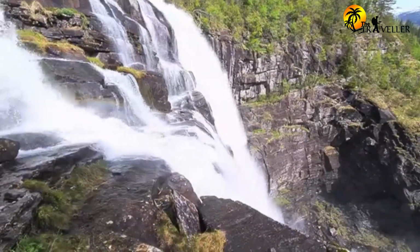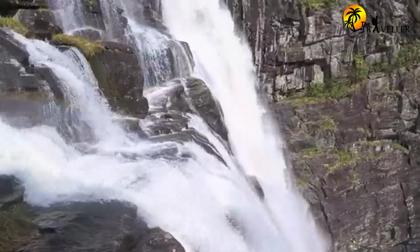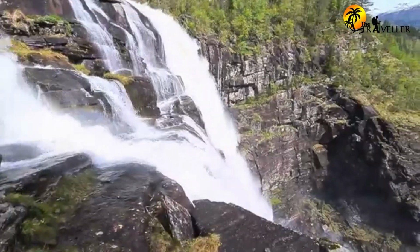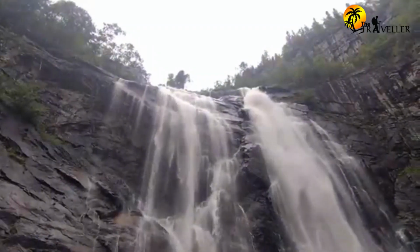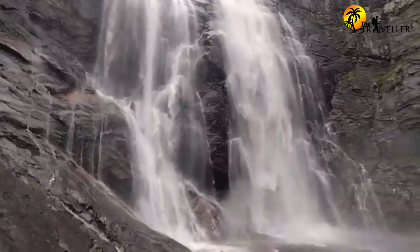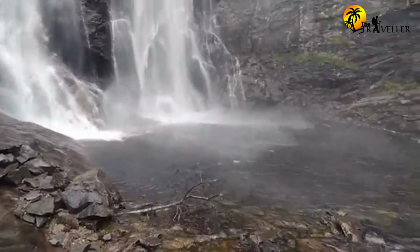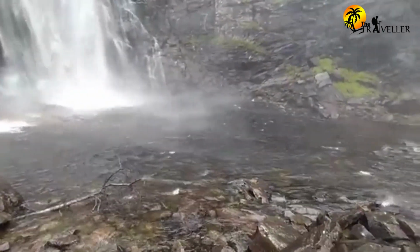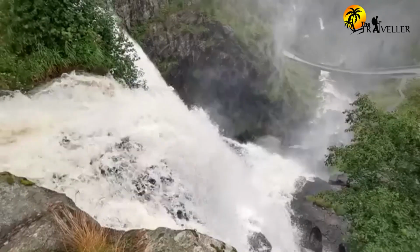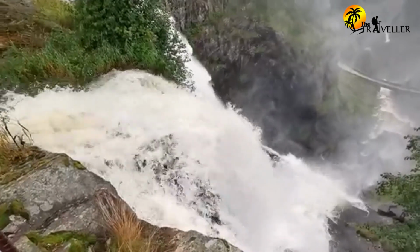For those who enjoy hiking, there are several trails in the area that offer different perspectives of the waterfall and surrounding landscape. The main path to the waterfall is well maintained and suitable for families with children or casual walkers. I really hope you get the chance to visit one day and experience the magic of standing behind those roaring waters yourself.